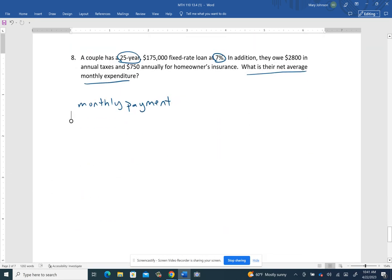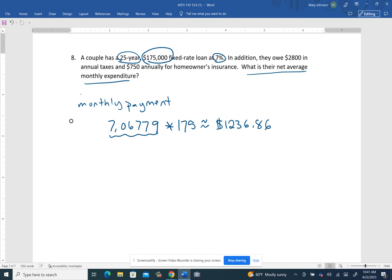All right, we're back to this. So the factor that we got out of the table was 7.06779. All right, and our loan is $175,000. So it's 175 thousands. So this is how much you pay for 1,000. So we're going to multiply by 175, and that tells us the monthly mortgage payment would be this. Okay. But then we're going to work on the taxes and the insurance. See what we do about that.